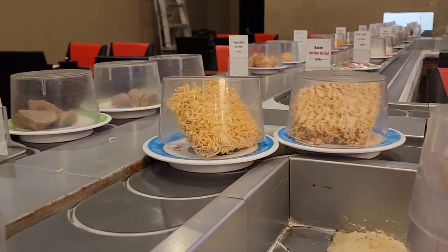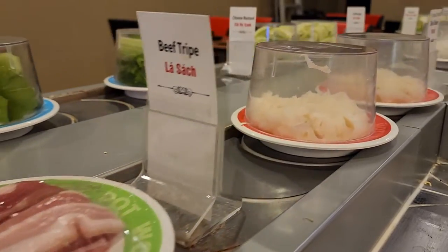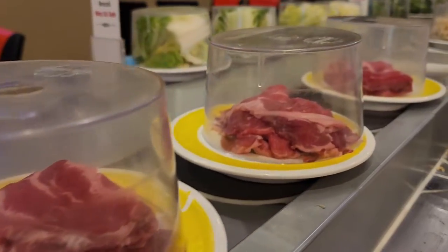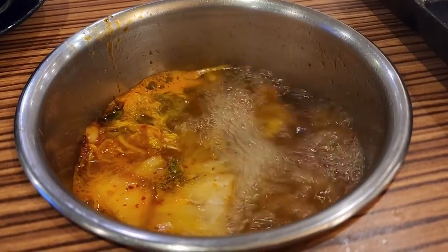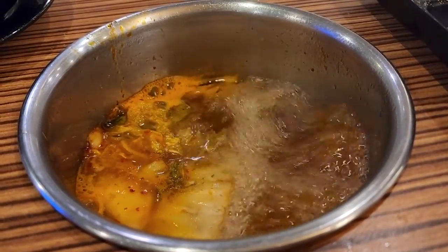I got the menu and the prices. So I'm looking down. We got blue is $2. Green is $3.50. Red is $4.50. And yellow is $5.50. My soup is super boiling. I better turn it off maybe, so it doesn't overburn itself. It looks delicious though.